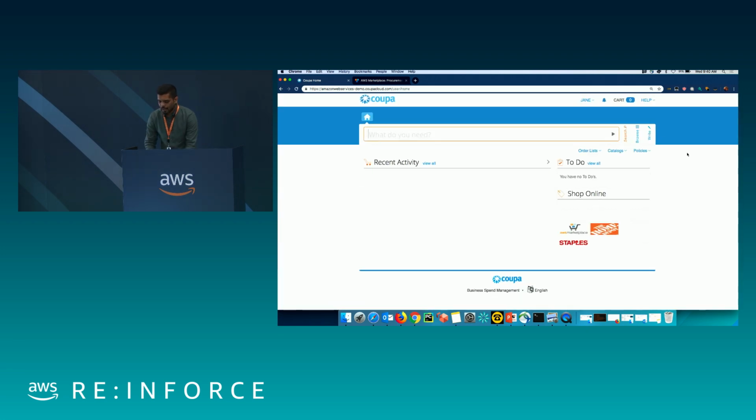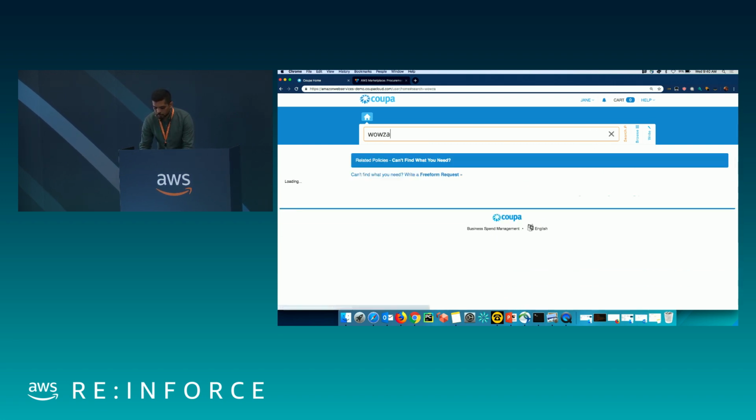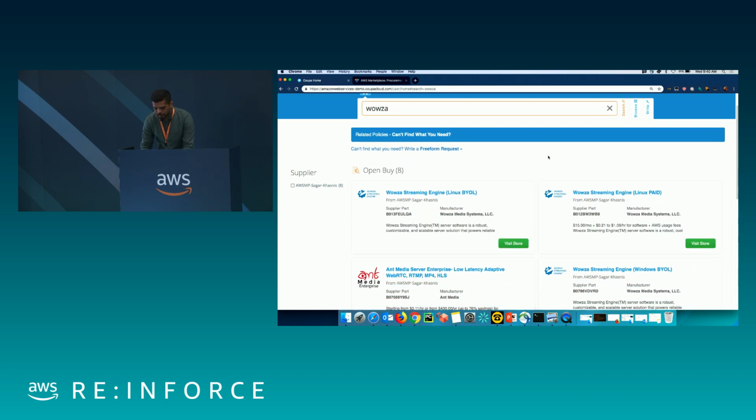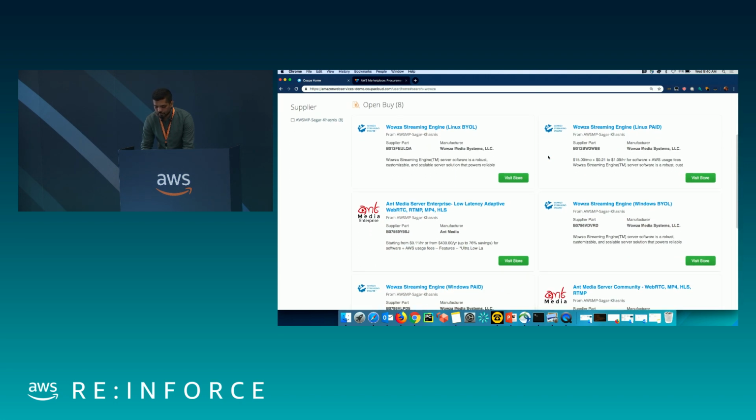All right, Jane has now logged in. This is the Coupa homepage. Jane has two options now to search for AWS Marketplace software. The first option is she can search for the Marketplace software directly from the search bar on the Coupa homepage. So if she's looking for Wowza software, she would just search for that, and she will receive all of the results from the AWS Marketplace page.